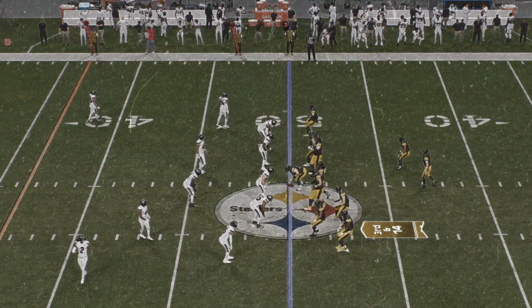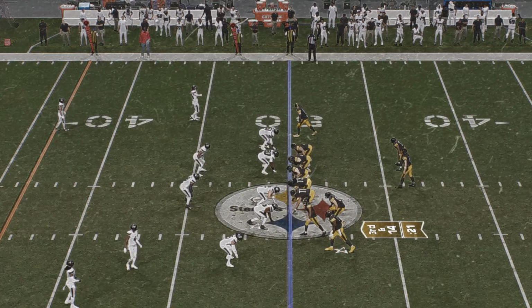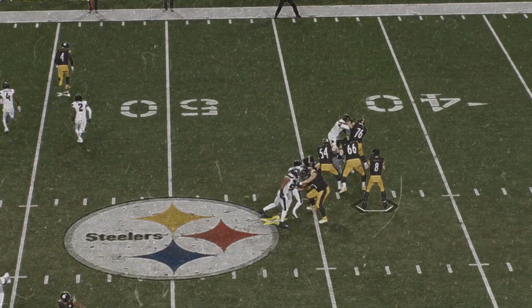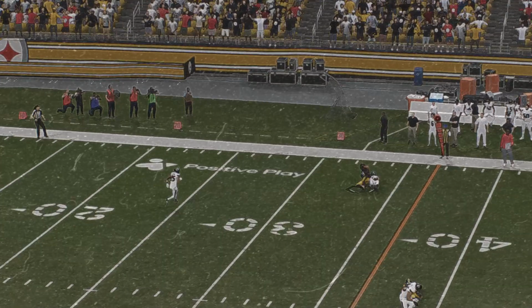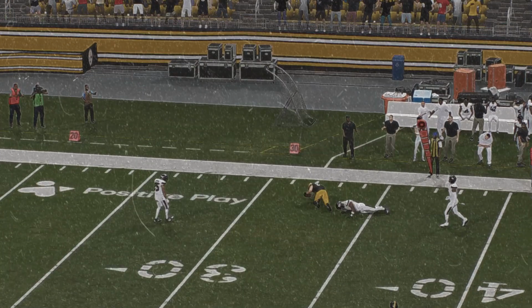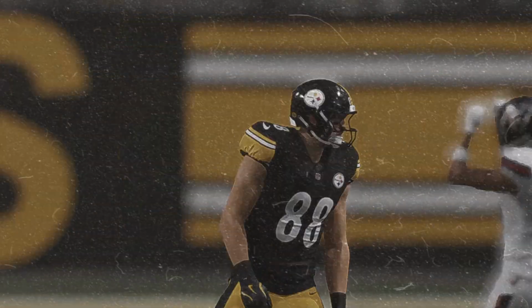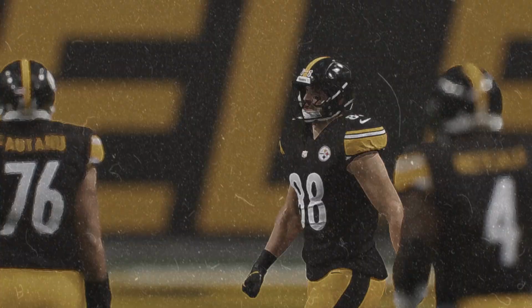So following the holding call, what can they do here on 3rd and long? From midfield, here's Rodgers. That is caught, and he's going to be taken down with another first down as the stop's made at the Texans' 33. That's a big play there as they get the conversion on 3rd and 13.